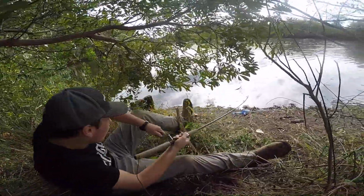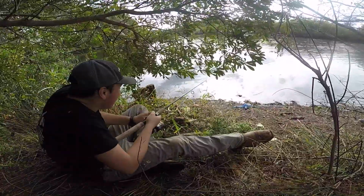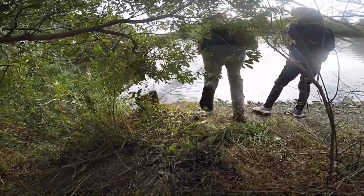Dude, that was a fish. I got one. On my butt. That's a stick, bro. What's a fish. That's a fish. He's gonna wrap you in that stick, dude. He's coming off. He's staying off. No way he's staying off.